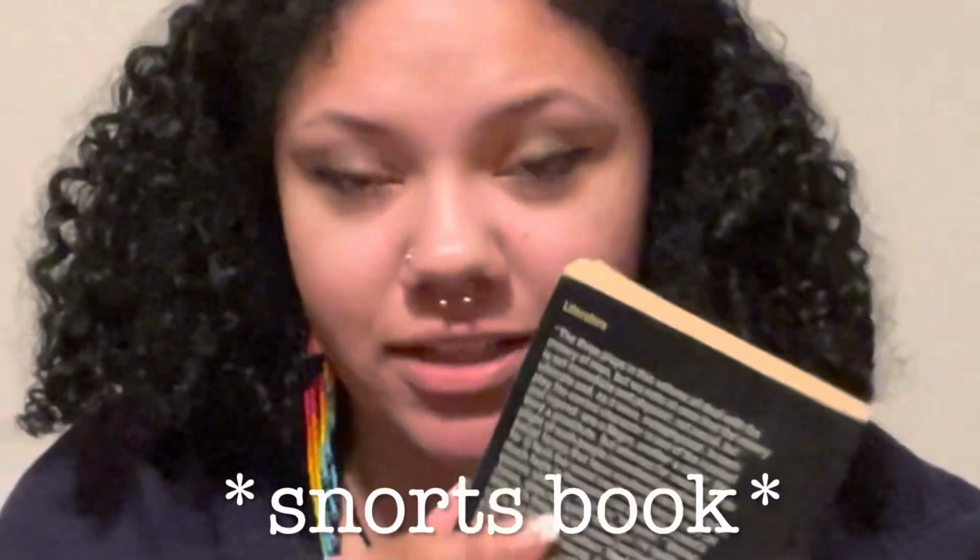Next we have our lovely Eugene O'Neill. This is a compilation of some of his plays. It's very old, as you can see by the yellowing of the pages, but I love the smell of old books.